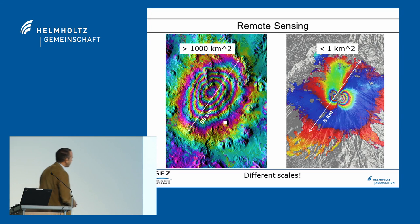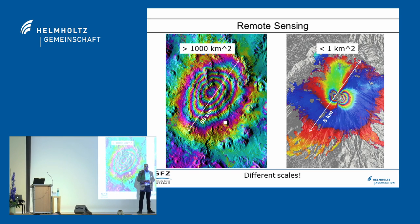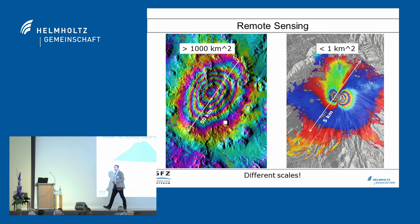These sensors can be used not only to identify these big ones, but also to look on a very small scale, at individual volcanoes, where we now have very high resolution information on the changes on the ground. Here in this case, you have an uplift. In this case, you have more sideways movement of the ground.